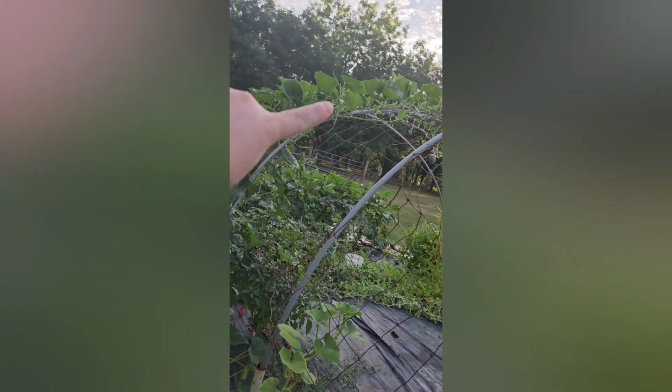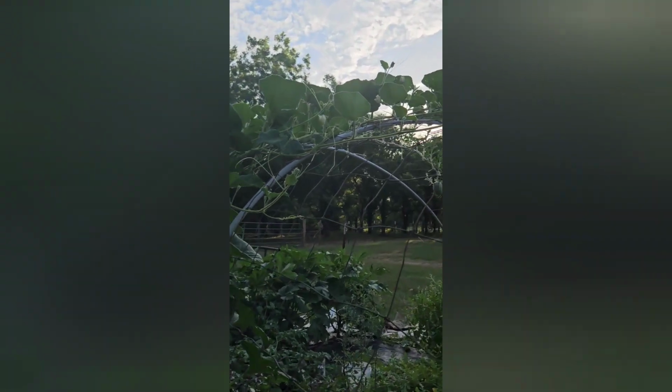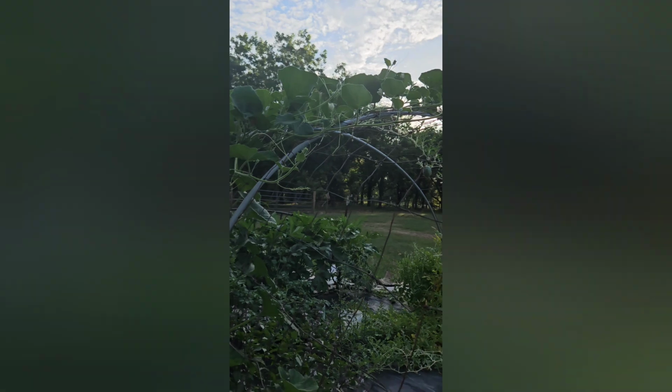I think we're going to get a lot of that. And then we also have the bottle gourd over there as well, which part of this is the bottle gourd. I can actually see a baby up there. Let's see if I can get it to where you guys can see that little baby bottle gourd. Can you see that right there? I've never grown these either, so I'm really excited to see what they end up looking like.